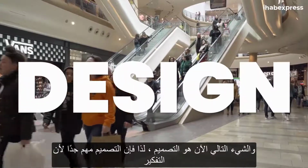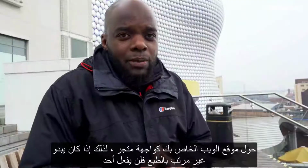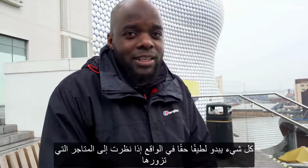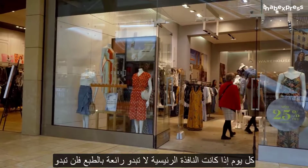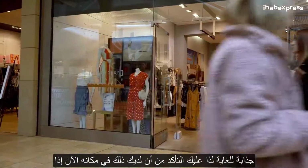Next thing now is design. So design is very important because think about your website as a storefront. So if it looks untidy, of course no one's going to buy from your shop because presentation matters. So you want to make sure that everything looks really, really nice. In fact, if you look at shops that you visit every day, if the main window does not look great, of course it's not going to look very attractive. So you've got to make sure that you have that in place.